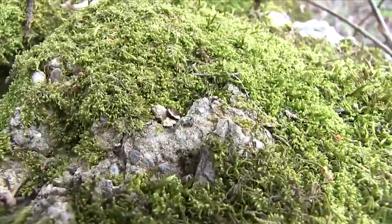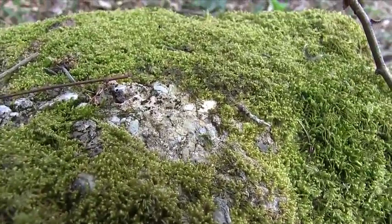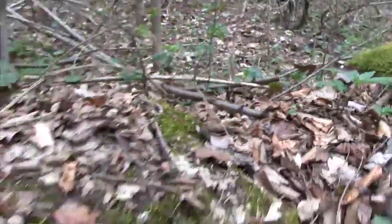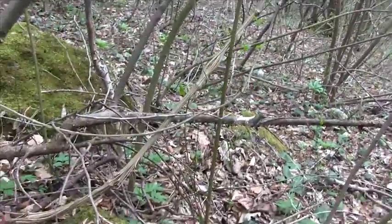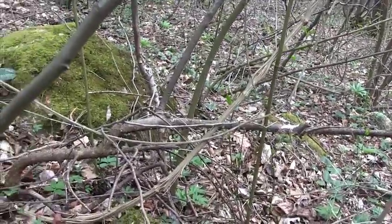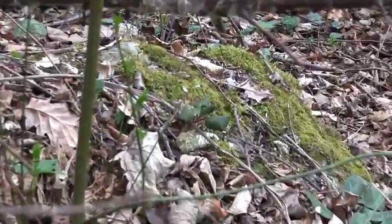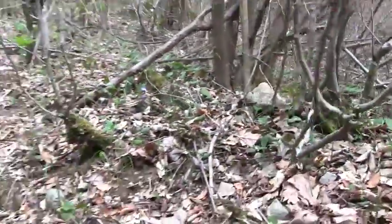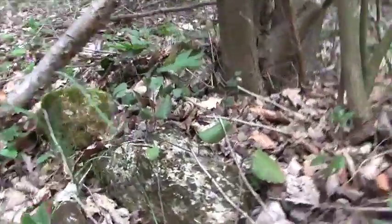Let's see if we can, there. And this, concrete, right? Just getting some photos. Okay. And there's another stone. The moss kind of tells you where it is. So that's 5 big stones right here, and lots of smaller concrete-looking stones. That's concrete right there.